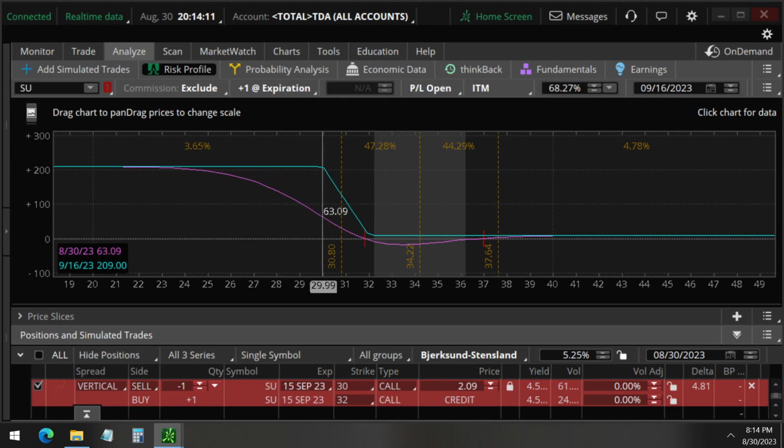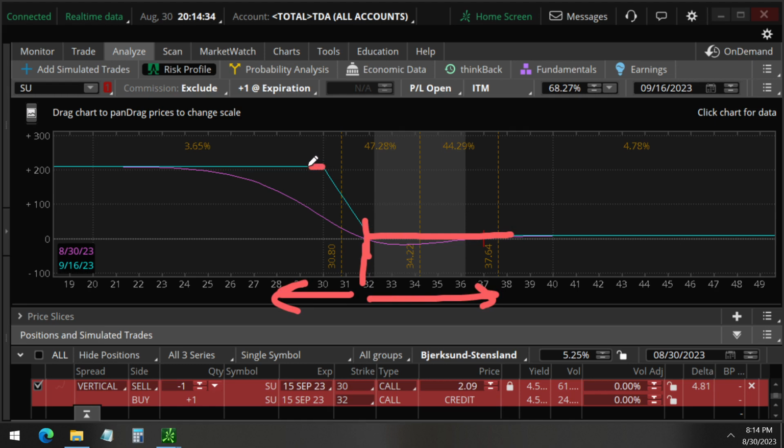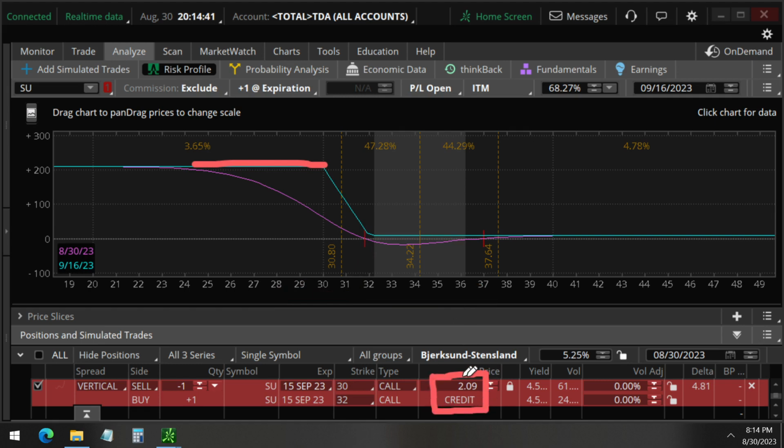Or they can make $9 if it stays around this price level, right? From this level here at $32, where Suncor Energy, if its stock price is anywhere above $32, they can make this $9 here. If it drops lower, they can start making $209, which is this credit that they collected. They get to keep the full credit that they had sold this call spread for. And so this is how this arbitrage options trading works.